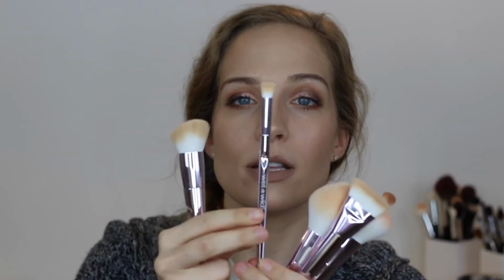Now that I have used them all, I definitely think that the foundation brush is my absolute favorite. This brush is so freaking good. They seriously need to make this permanent and not just a part of this holiday collection, because this is one of my favorite brushes that I have ever used. I love this one. I also really loved the Precision Flat Face brush, not for concealer as much as I loved it for liquid highlight.